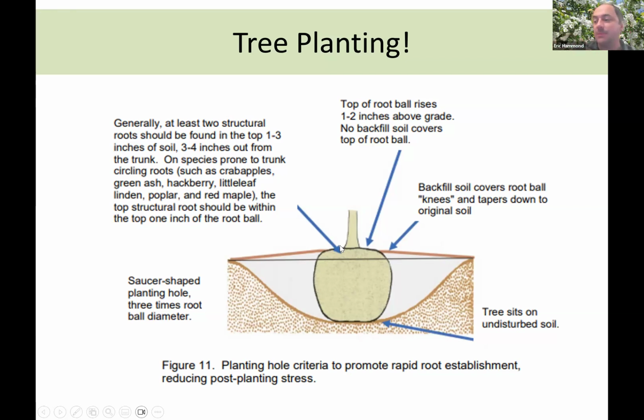Oftentimes, plants come deep from the nursery, meaning they're planted deep at the nursery, and you have to pull soil off the top of the root ball to expose the flare and to find where the first root is. So find them, and the flare should be above grade, and the first root should be right at or a little above grade. The backfill at the bottom of the hole needs to be tamped down or just undisturbed, not dug up, so the tree will not settle over time.